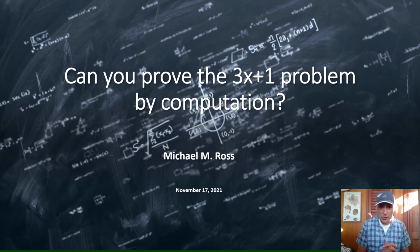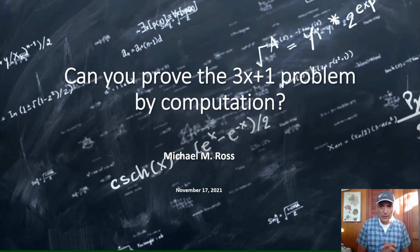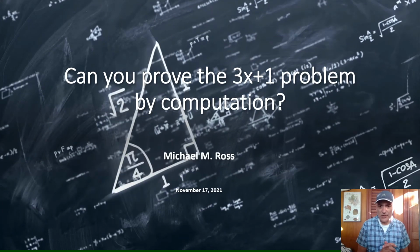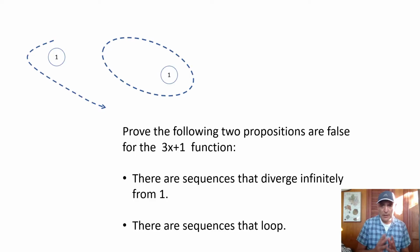So I'm going to show you why I think it's really a very orderly algorithm, and that the output is much more predictable than it is assumed to be. But I'll just mention what the conjecture consists of. You have to prove two propositions, and I've turned them around so that you have to prove two propositions are false. That's the way I'm stating it here.